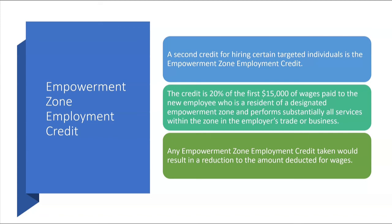And to get the credit, the employee has to perform substantially all services within the zone in the employer's trade or business. And just like the work opportunity credit, any empowerment zone credit taken would result in a reduction to the amount deducted for wages.